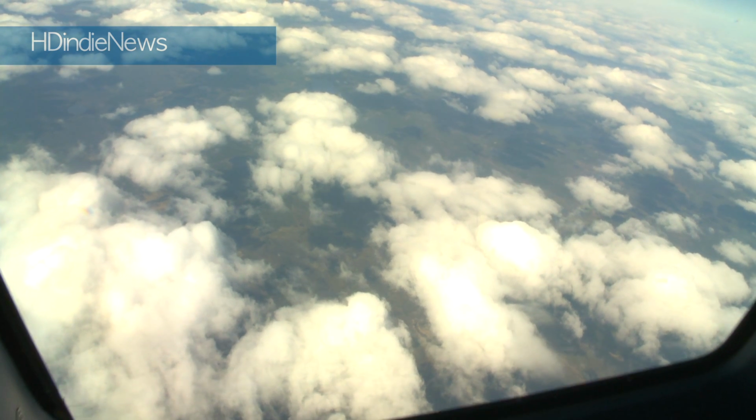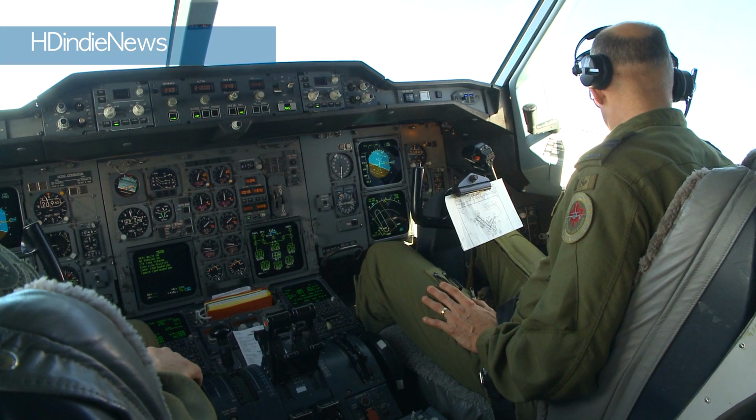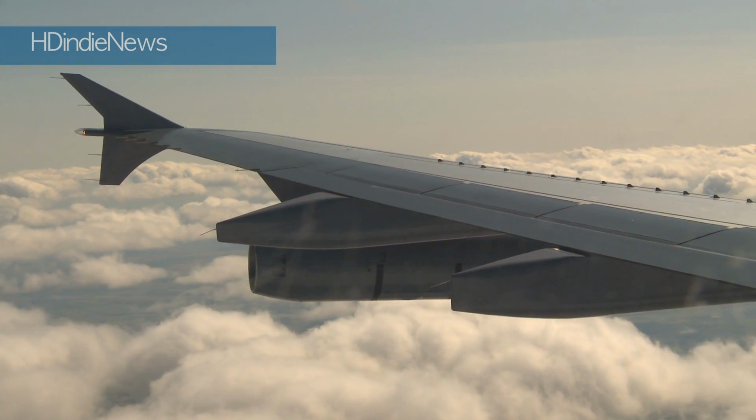The Canadian Forces have recently converted two of their CC150 Polaris Multi-Role transport aircraft to air-to-air refuelers. I spoke with Aircraft Commander Major Steve Aston about their role.